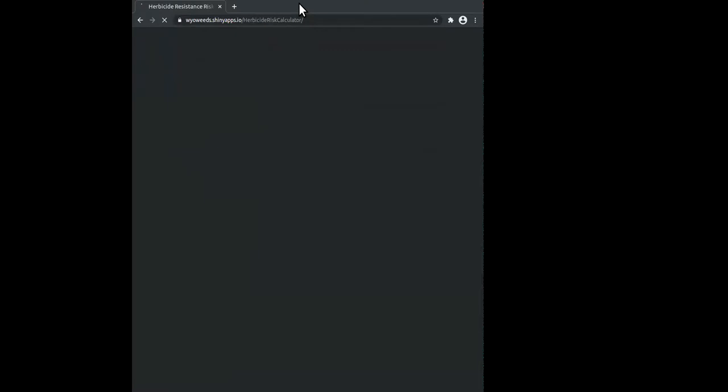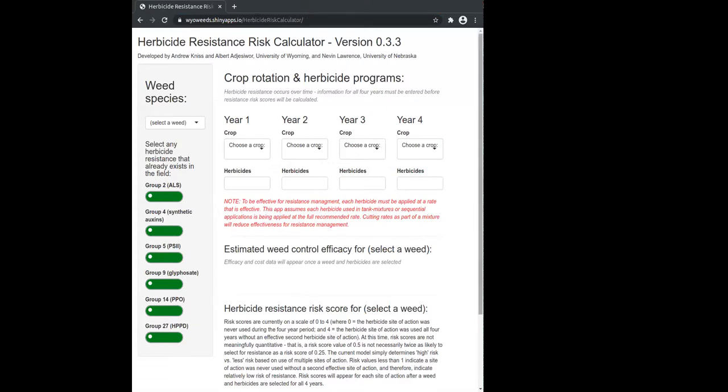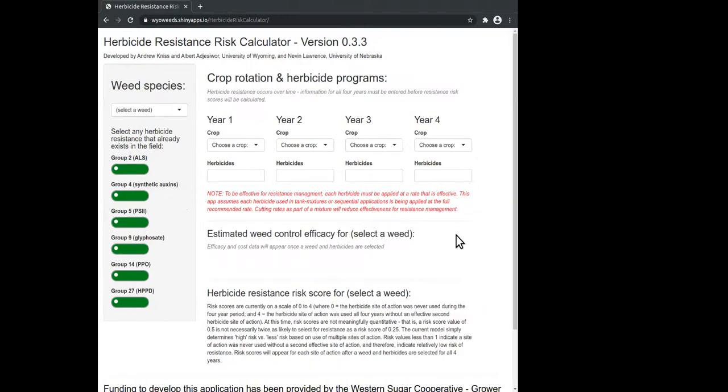And I will just spend a couple of minutes walking you through what this thing does, because I'm hopeful it will be helpful for you. We tried to design it with our local regional growers in mind.